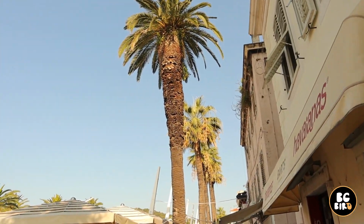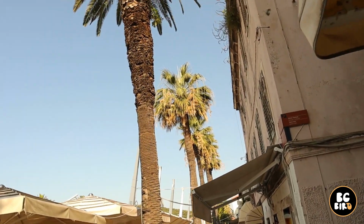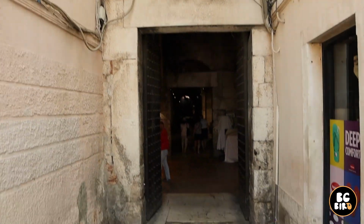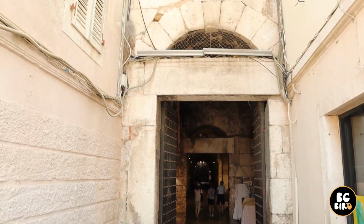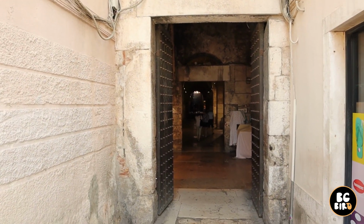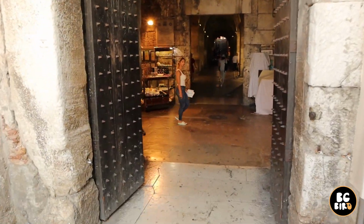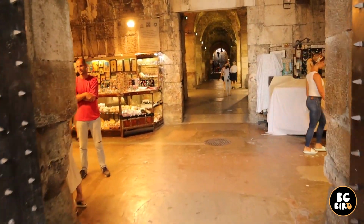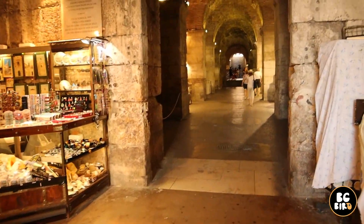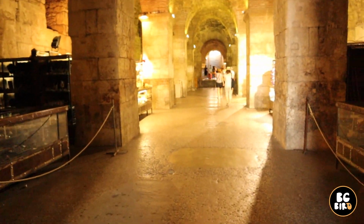For me, it seems almost like a Hollywood Boulevard, or better. No offense, I haven't been to Hollywood yet. So here is the entrance. I love this gate, and my boyfriend and I will go through it, so you can see the best place where we go through this basement. There are lots of souvenirs sold here. It's a little bit dark, sorry.